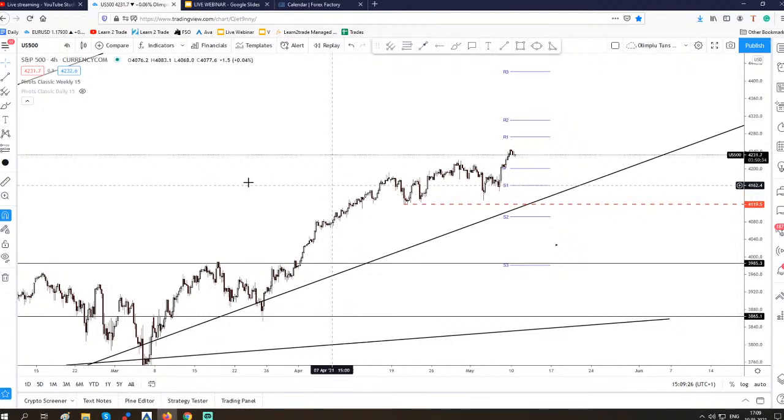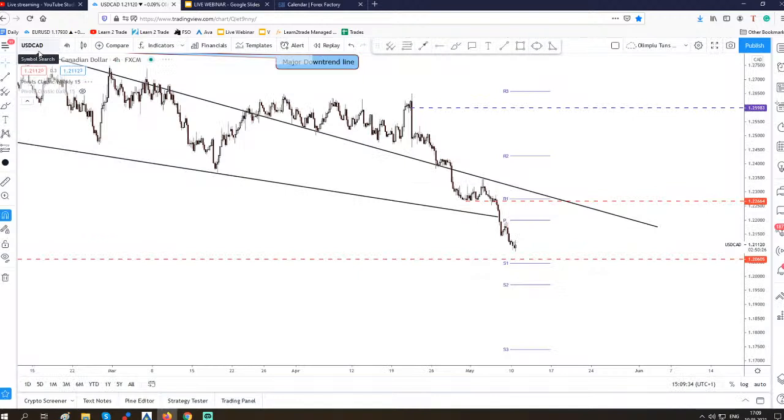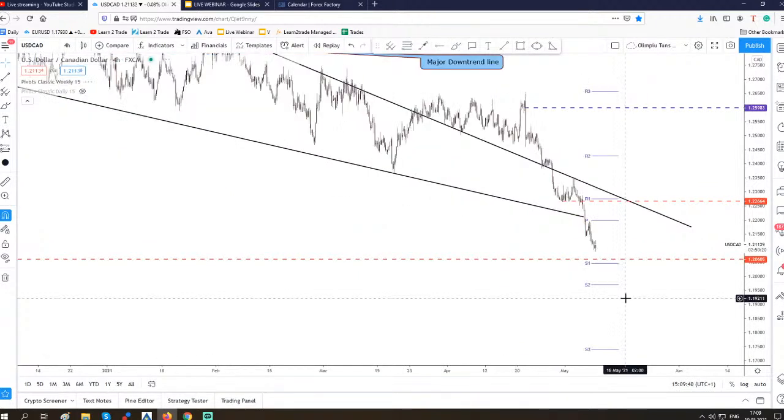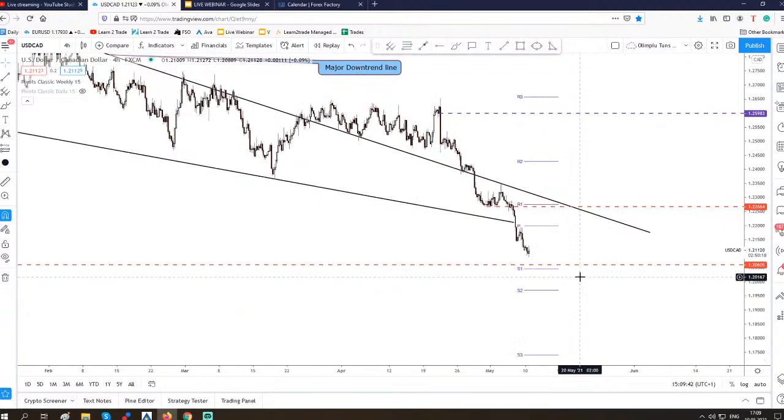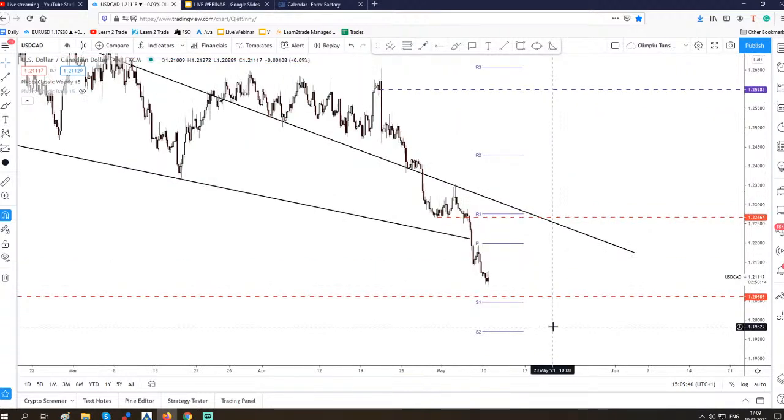Okay, let's take a look also at the US dollar versus the Canadian dollar again. Thank you, Fendi. As I've said earlier, we have a major and historical static support at 1.3060. Also we have support here at S1, and now it's risky to sell it, it's risky to buy it as the bias is bearish. We'll see how the price will react in this area.